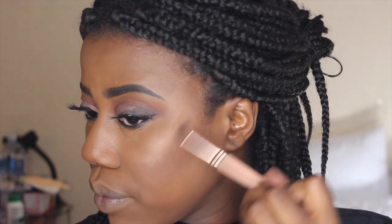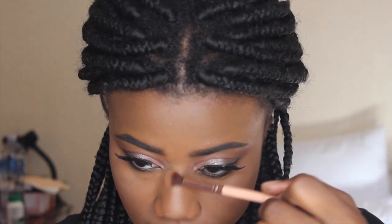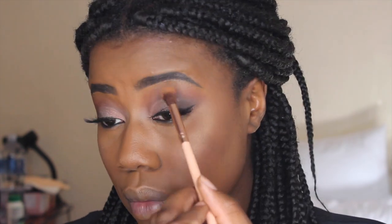The Urban Decay Afterglow Palette is definitely a fave. I love using it. It's so nice, natural looking. But then again, I only use like one or two colors out of it. Other than that, I use my NYX Lip Lingerie in Beauty Mark and my dark brown liner. And then I set everything. And then that is it.